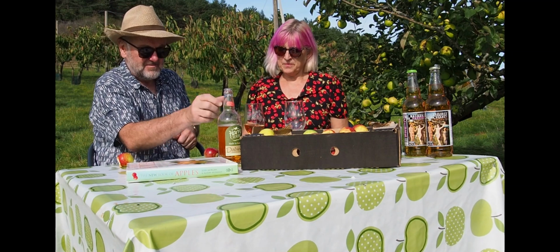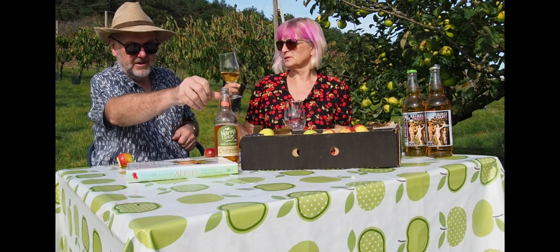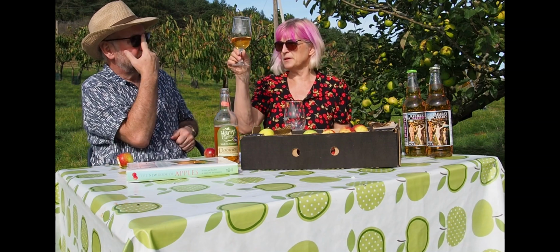I recommend it. That's not a bad price for a bottle of cider, £2.95, Middle Farm. Yes, craft and all that.